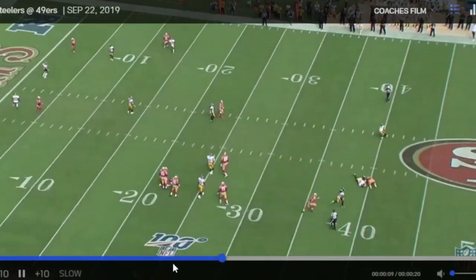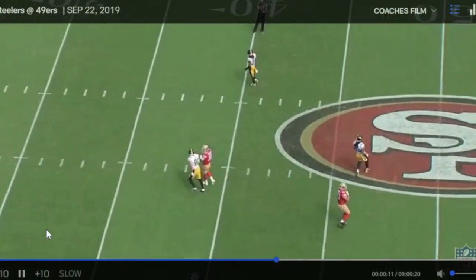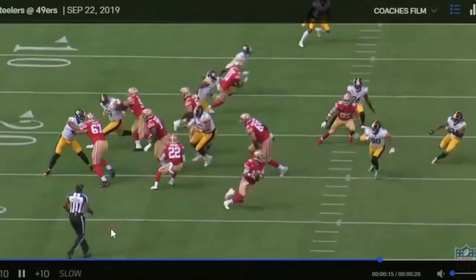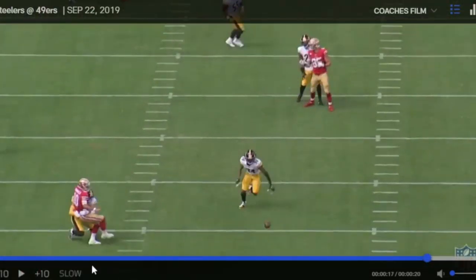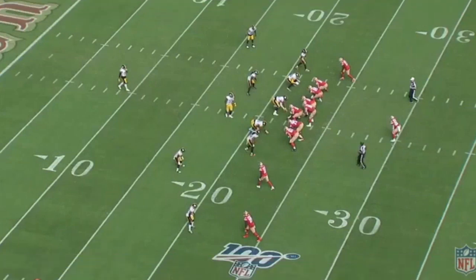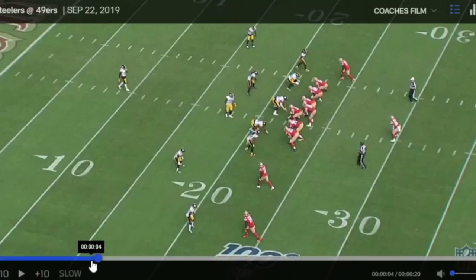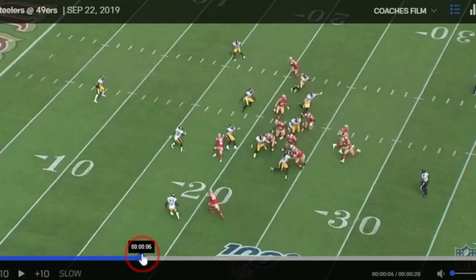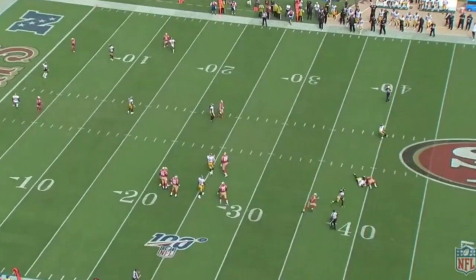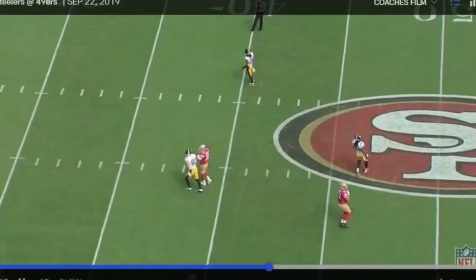So now defensively, obviously the big talk is about Minkah Fitzpatrick. I think Minkah and Edmonds make a pretty good little combination for them. Edmonds, I honestly didn't watch their defense in the first 2 weeks because I kind of thought it was pointless to watch them without Minkah. So I thought that would give me the wrong idea of what their defense really is. So I only watched their defense last week with Minkah, and those guys are pretty all right.